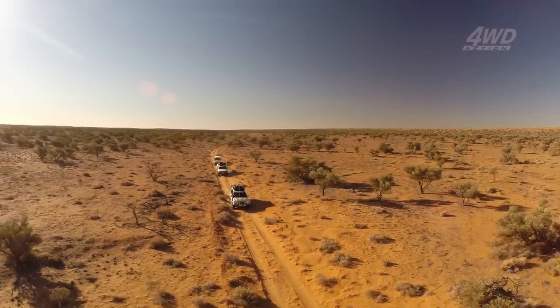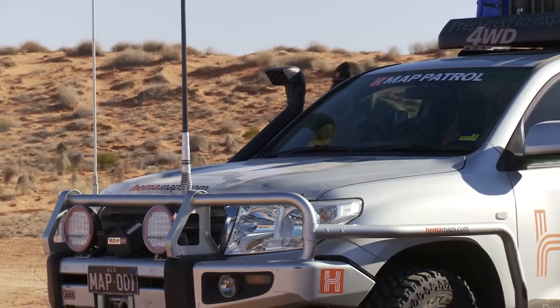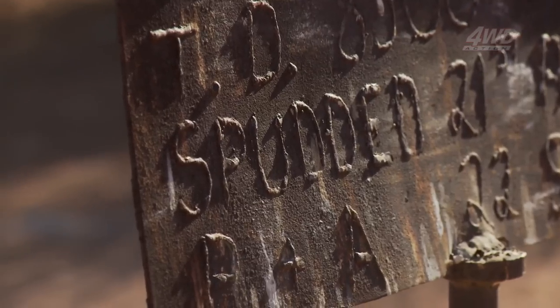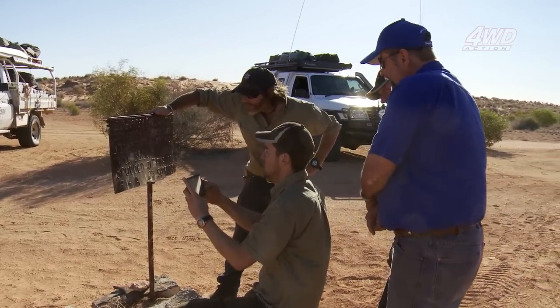Let's go. On we went, heading south down the Hay, and wow, did it feel good. With a bit of pressure off, Rob wanted to show us an old oil well. Hey, look at this bloke. He could weld. I need this guy. 25, 47, 30. Yep.